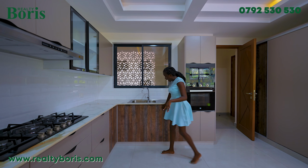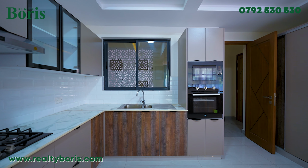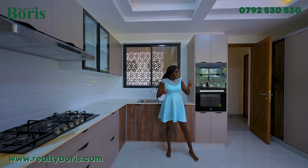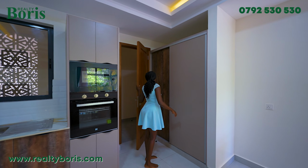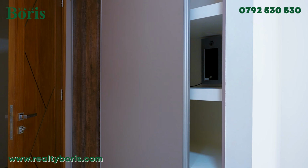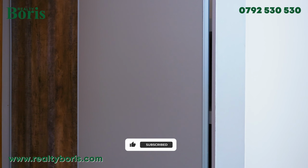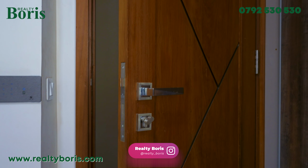To clean. Exactly. And it's the same thing over here, but then we've done a little bit of color mixture. Just to make the kitchen not too boring, because you don't want a very boring kitchen. Now, I had not mentioned this, and this is actually my first time coming across this. We have a sliding pantry door. We have a pantry, but with sliding doors. And on top of it, we have a hidden intercom right in your pantry. Security is top-notch.